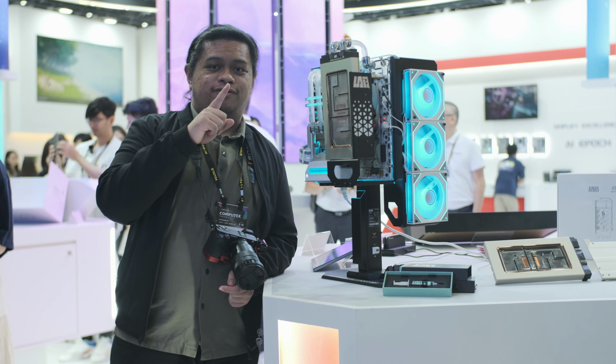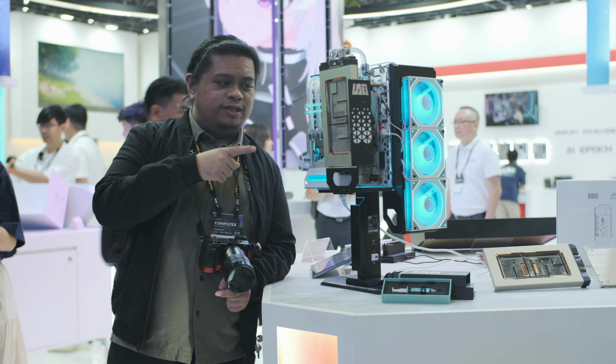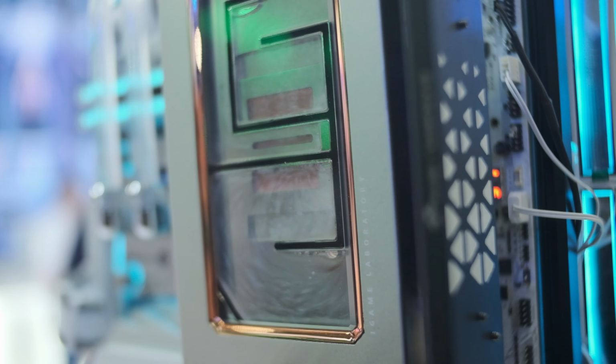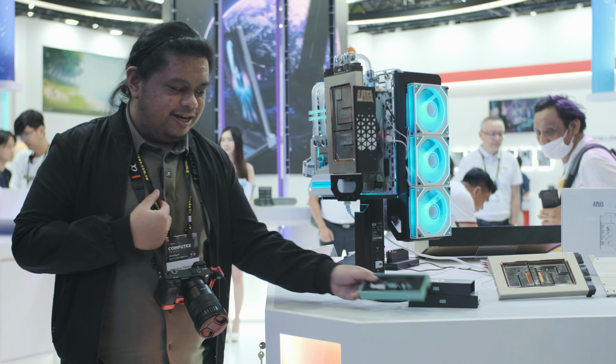So we have here a beautiful gaming PC. Now, I don't want to take much attention. Colorful just has a new water block, that's their design. But what I'm interested in is this one.